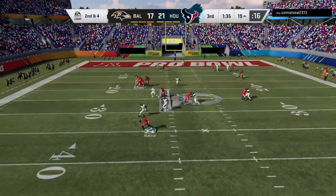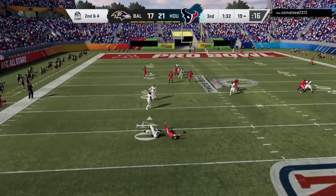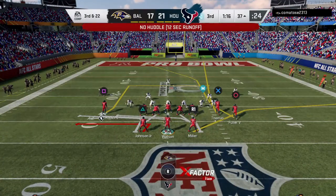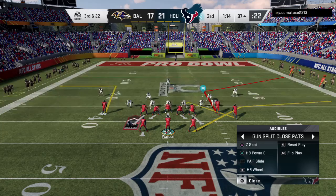Here's Watson. Steps away. And a big loss here as he's taken down. Cornell McPhee, always a threat to find the QB, and he gets to him there.